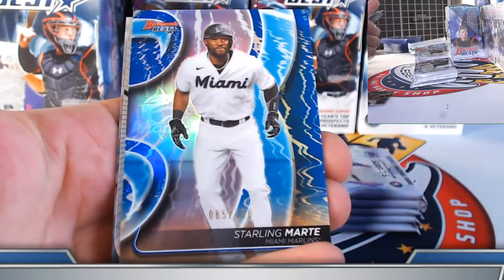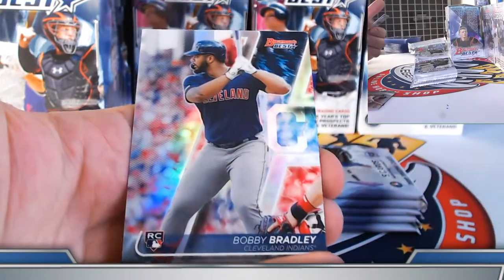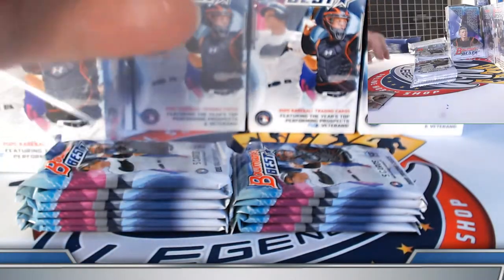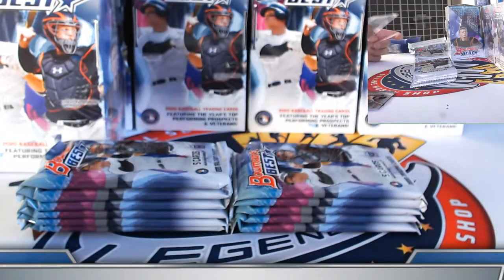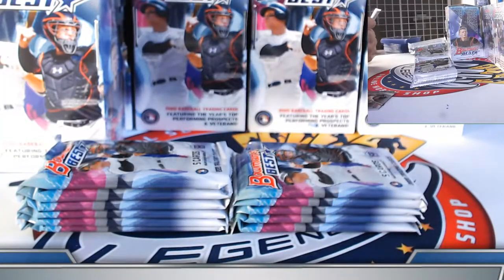All right, Gabe, a little action. Starling Marte on the blue, 85 out of 150. Jordan die cut rookie. Bobby Bradley refractor. Nice little Jordan. 85 out of 150, Marte.